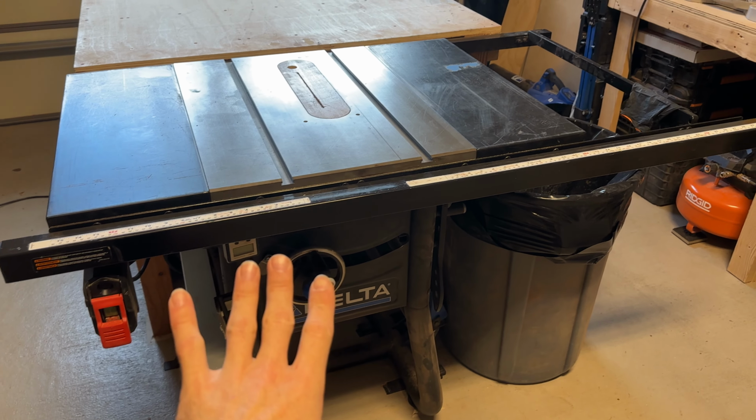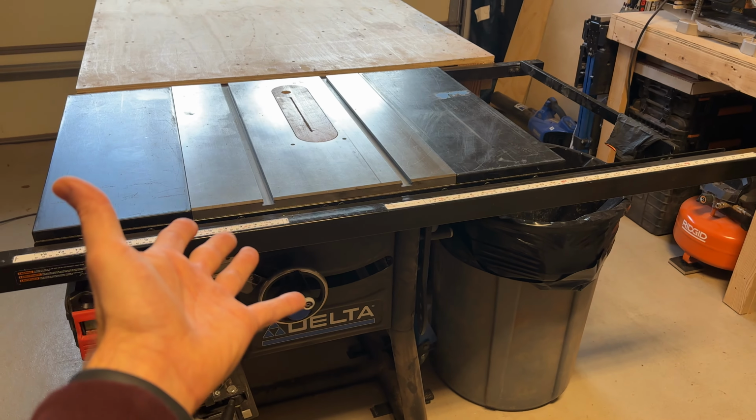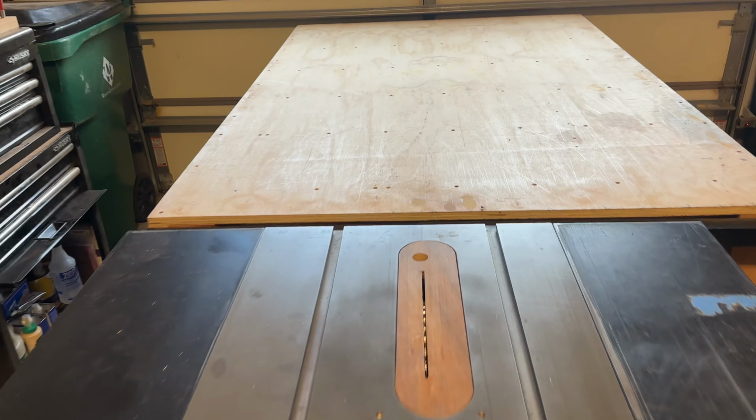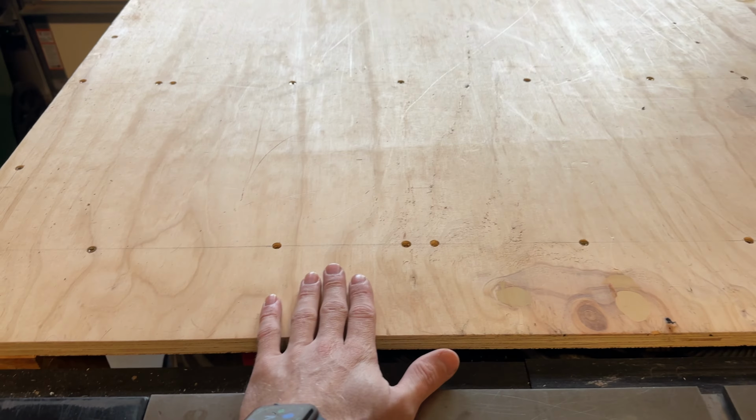This is a Delta table saw I got at Lowe's a few years back. I'm not crazy about this table saw. I'll be honest, it's not great. But I can't afford a cabinet saw, so it's what we work with. And just a simple outfeed table, pine and plywood. It works because I don't need to make anything fancy for the tables in this shop.